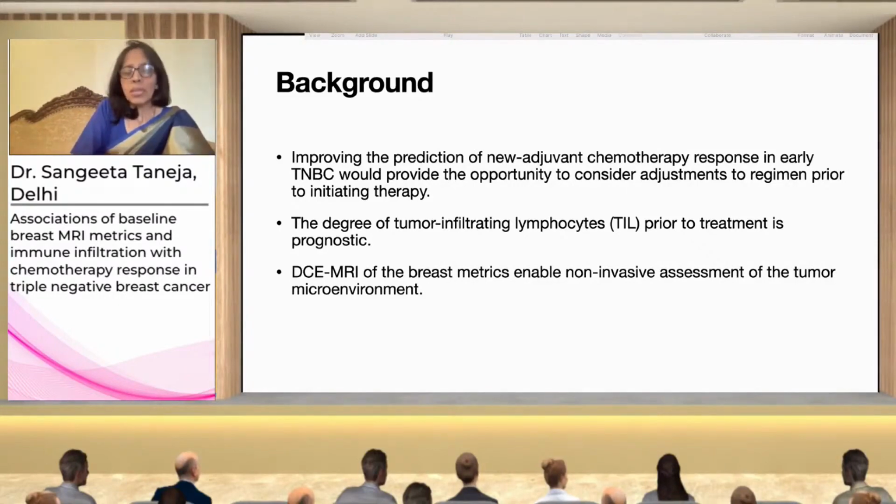Also, an important part of this study is that it reads only the baseline MRI characteristics. They evaluated the first pre-treatment MRI to identify the radiomic features and used them to predict the response to chemotherapy.